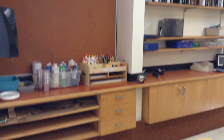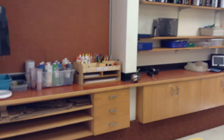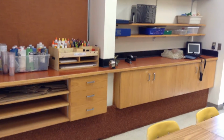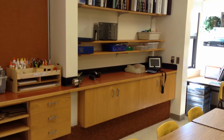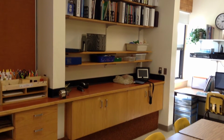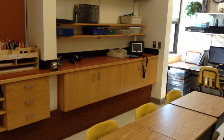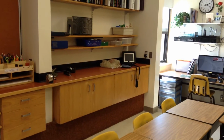Over here I have my maker station all across the board. Paint, cardboard, 3 drawers for materials like hot glue guns, scissors, and whatnot, tape. Over here is space to work, 2 shelves for storage of materials and projects, and 2 cupboards below which are empty until the students start filling them with their personal projects.